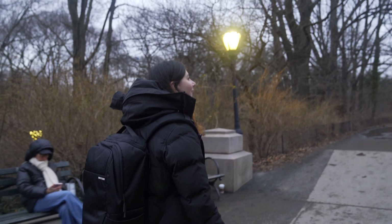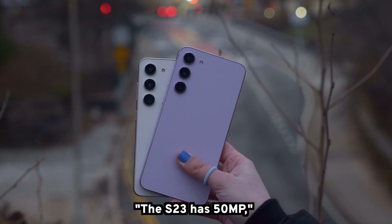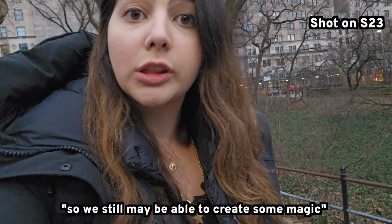The mission while we're here is to try to get a cool printable photo. I have a blank wall in my room that needs a picture, so I'm gonna try to see if I can get something good enough on the smartphone, something visually interesting that also will look really good printed big. Obviously the S23 Ultra would be perfect for that because of the 200 megapixels. The S23 has 50 megapixels, so we still might be able to create some magic.